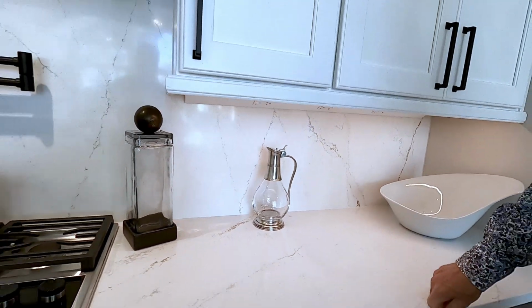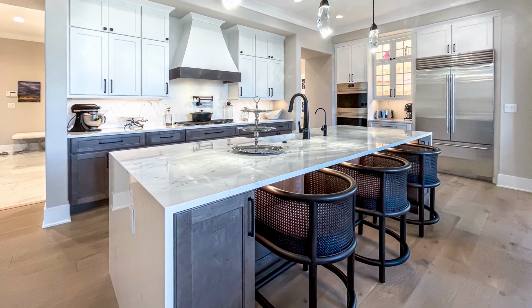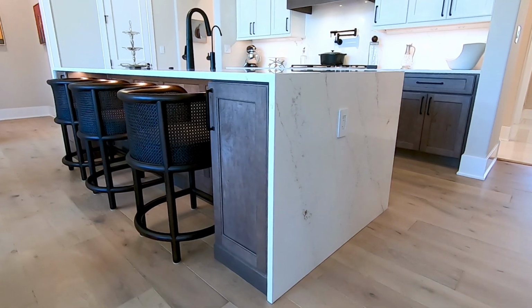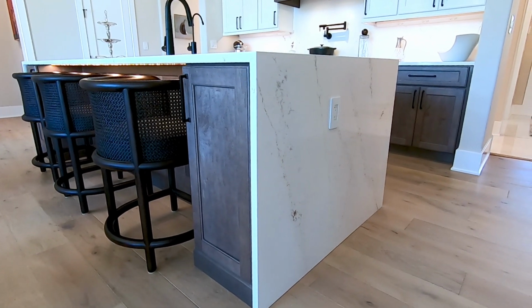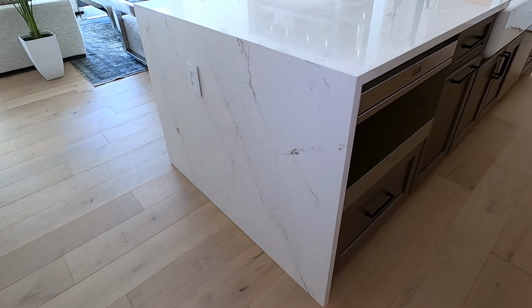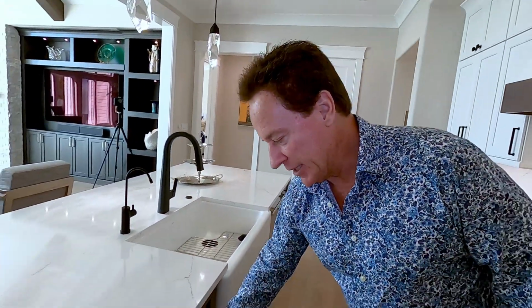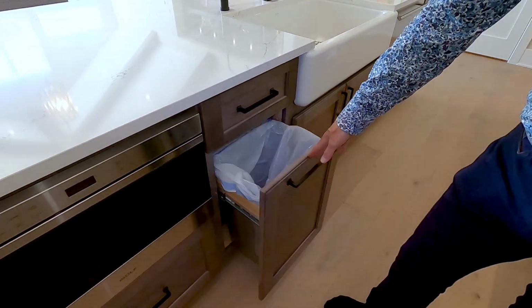What size is this island you have here? We did about an 11-foot long island. It's again with Silestone countertops. We also did a waterfall finish here on the ends of the island, so the countertop actually goes all the way to the floor. With the longer island, it gives us the ability to put in a double trash, so you got room for recycling.